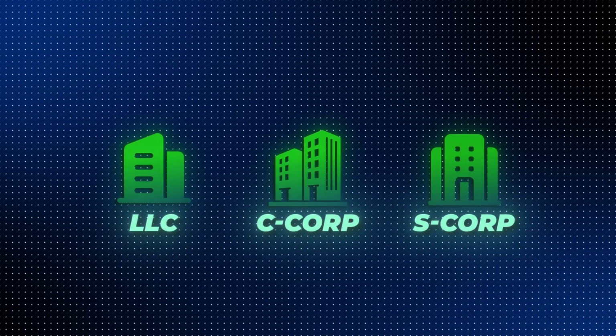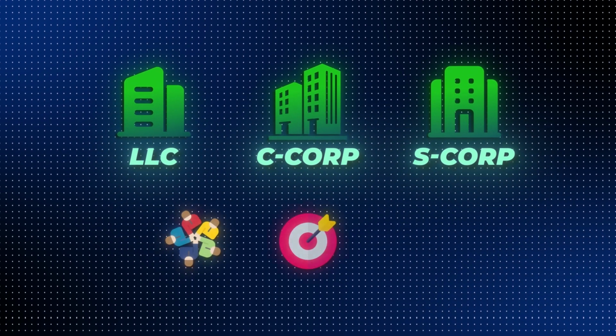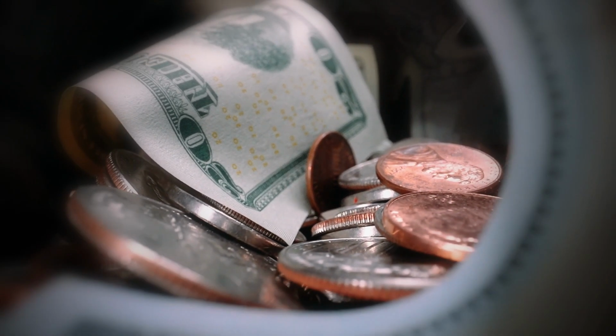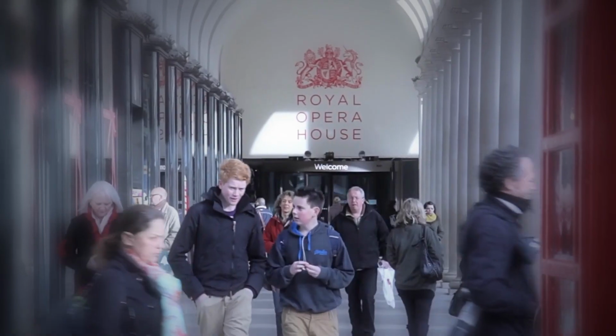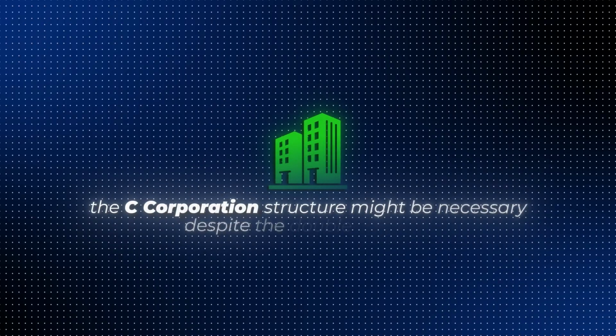So, LLC, C Corp, or S Corp election. Each has its place, depending on your business's size, goals, and financial situation. If you value simplicity and liability protection with pass-through taxation, the standard LLC is often a great fit. If you plan for significant outside investment, aim to go public, or need the most robust liability shield, the C corporation structure might be necessary, despite the double taxation.